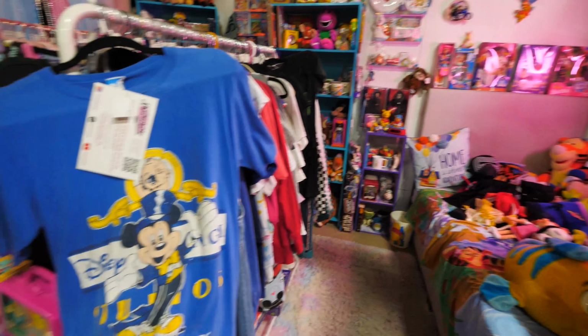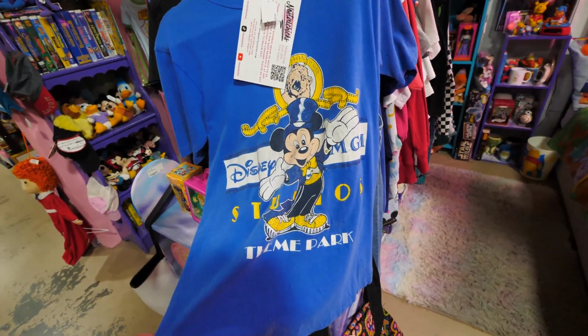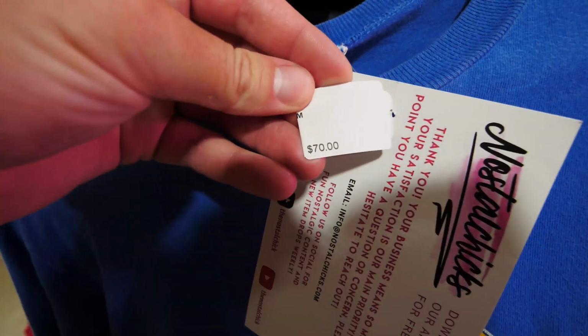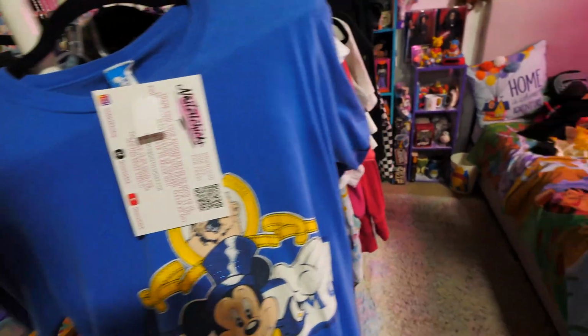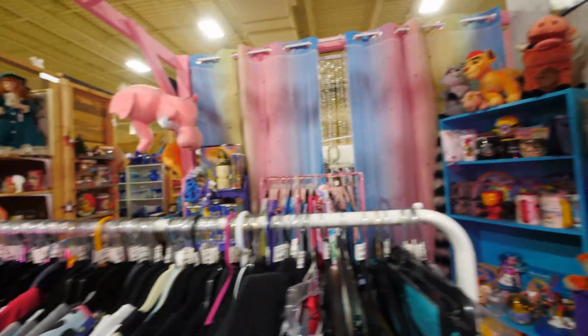One item that instantly pops for me. Look at this. Disney's MGM Studios theme park original print. $70 for this. It's not my size. I'm a size 2XL. This is a medium. I don't think we're going to find anything in my size, and I don't like wearing really old stuff. I don't know. It feels weird to me.